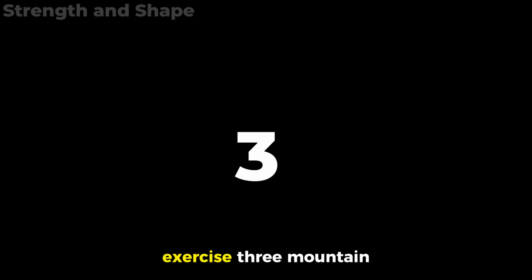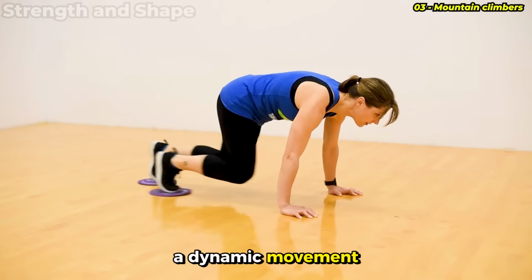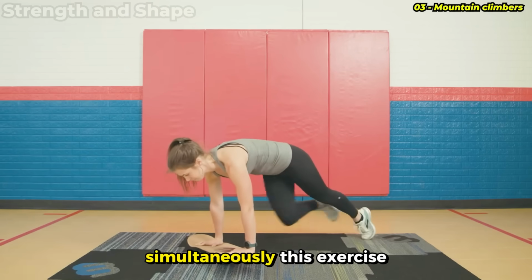Exercise 3. Mountain climbers. Mountain climbers are another exercise that very few people do, a dynamic movement that works multiple muscle groups simultaneously.